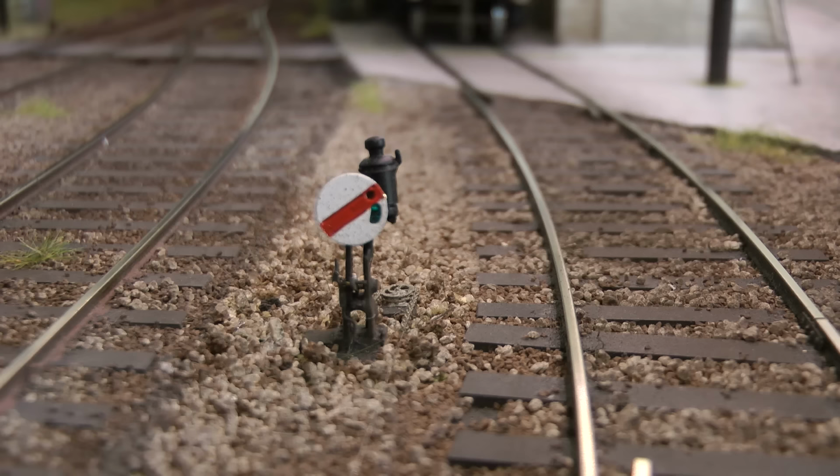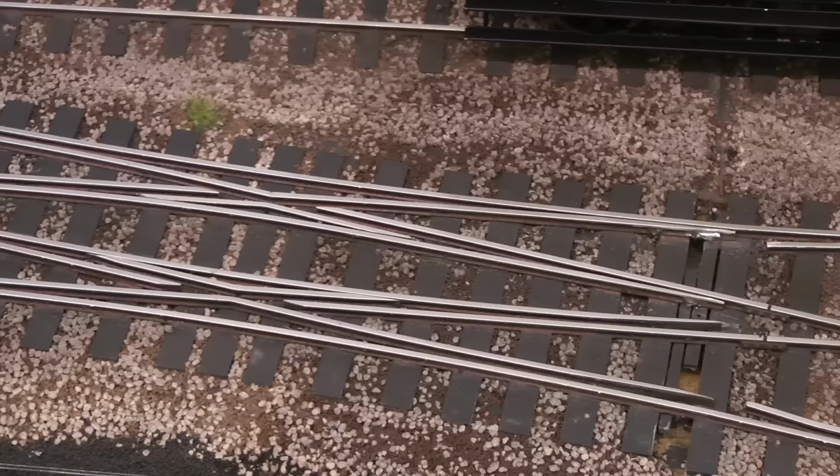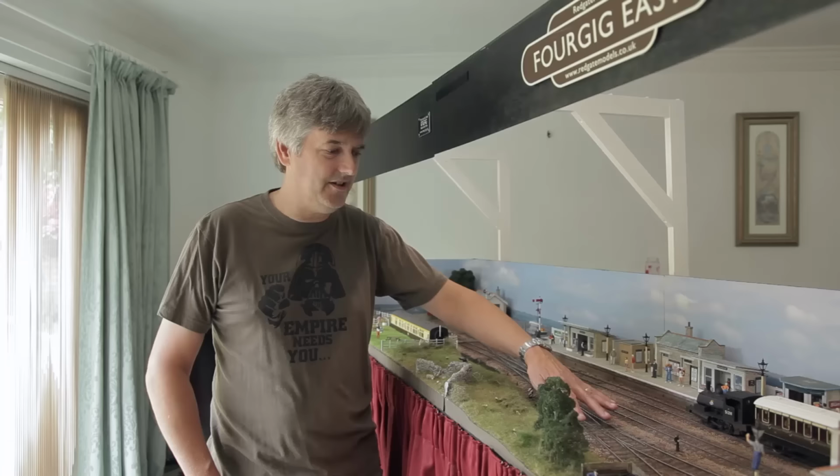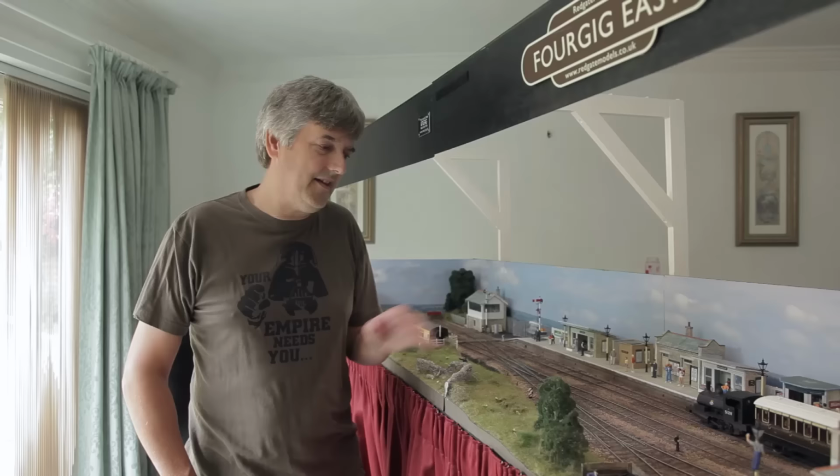The track work really is, I'm really chuffed with the track work. I love this point here. Everyone thinks that's a straight run there, but it isn't. If you get down there, you can see it's actually a Y. There's not a straight line in that point, and you can't do that with proprietary, off the shelf products. You've got to hand build your track to get that sort of prototypical flow. And yeah, really pleased with the track work.